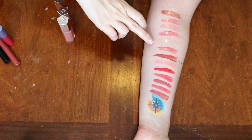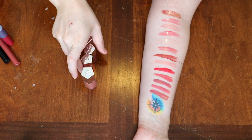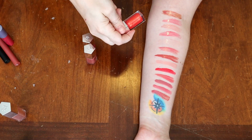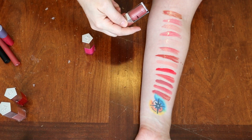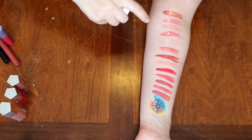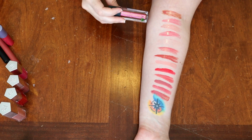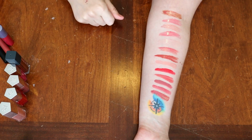So the next 4 swatches right here are my Fenty Gloss Bomb collection. This one here is the shade Sweet Mouth. This one here is the shade Cheeky. This one here is the shade Fussy. This one here is the shade Pretty Please. And then this is from Bite Beauty. This is in the shade Rose Pearl. It's just really interesting, so I'm going to be holding on to it as well.